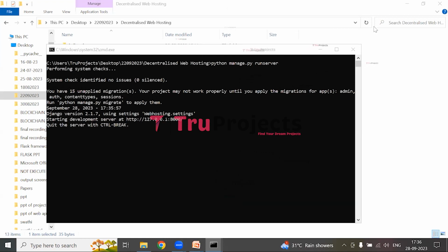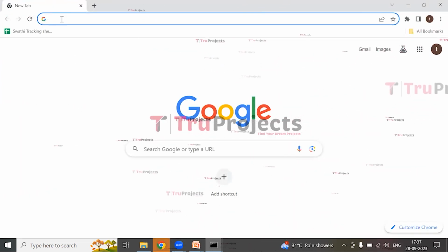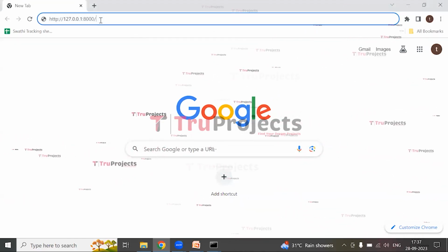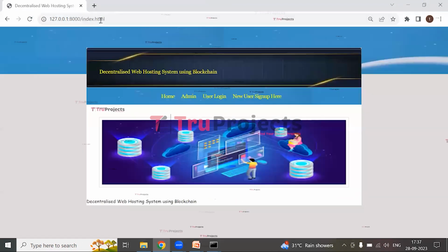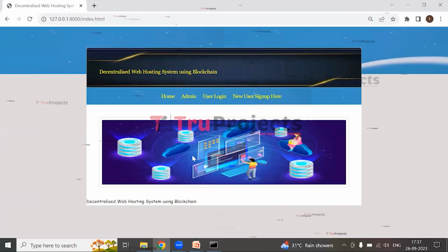So I have copied the link. Now paste this copied link into any web browser. I usually prefer Google Chrome. And type index.html at the end and hit enter. The homepage of the project is displayed in the browser. This is the front end built using Django framework.